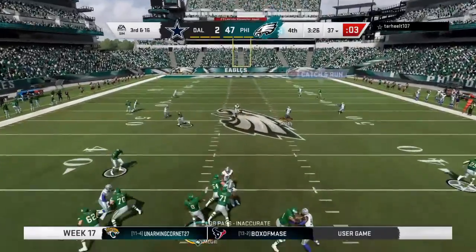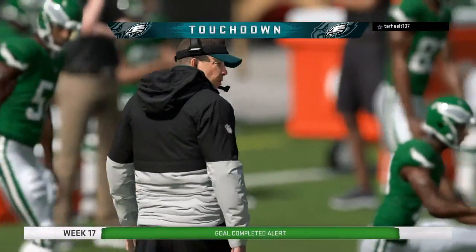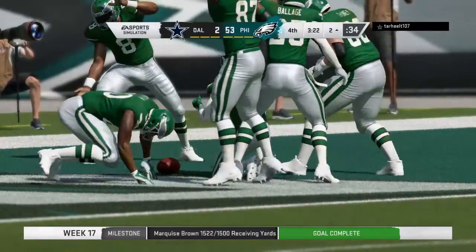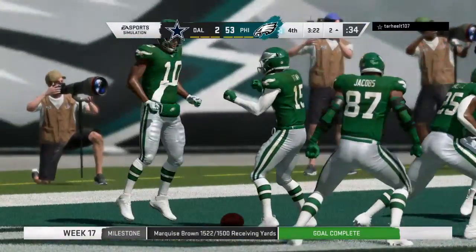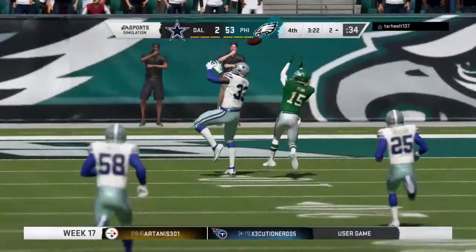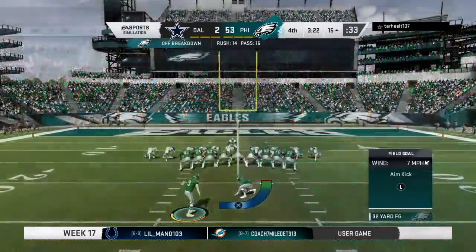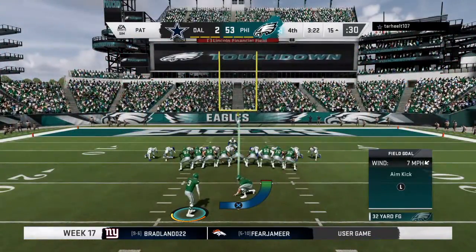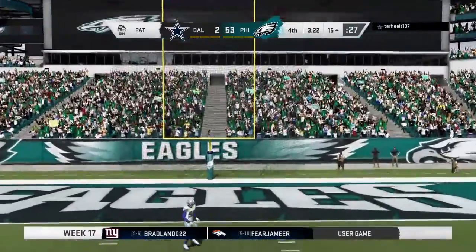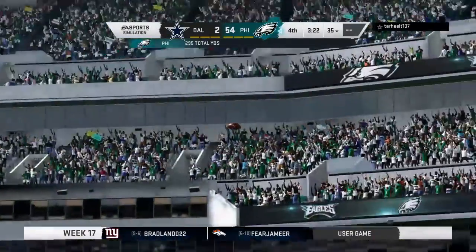Looking to throw. McGill. He's going to float this one deep right side. And this is caught inside the 5. Touchdown, Philadelphia. Hollywood Marquise Brown with touchdown number 15 on the year and second of the game as his guys continue to pour it on. Here's Badgley now to try to add the PAT. Now this one was over a while ago as they just add on to their big lead. Eagles 54, Cowboys 2.